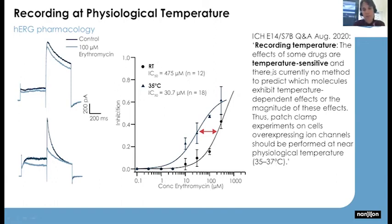So some compounds do display temperature sensitivity. We have seen that ourselves. Some years ago, we were able to confirm that erythromycin is 10 times more potent when recorded at physiological temperature versus room temperature, which we did on the Patchliner. And as is stated in the Q&A document, it is impossible to predict at the moment which compounds will display temperature sensitivity or temperature dependency and which will not.